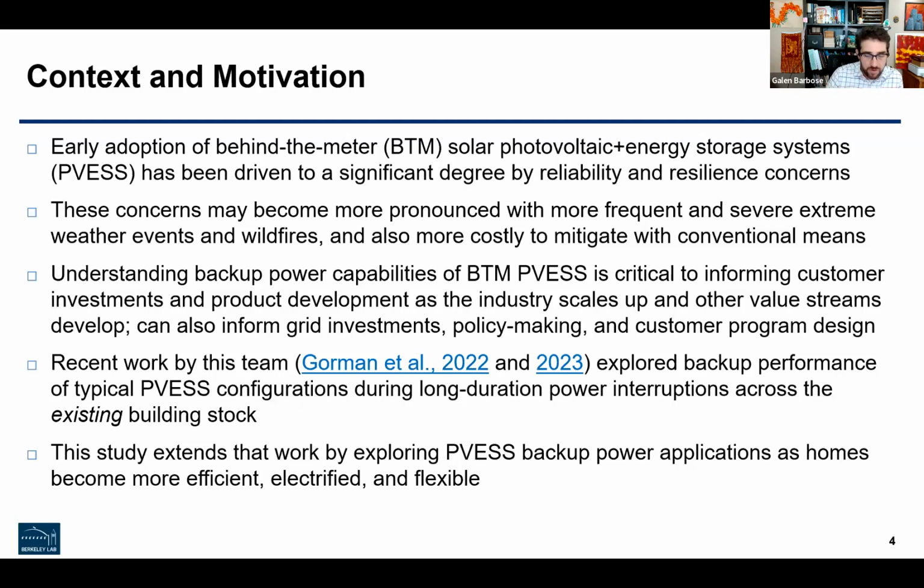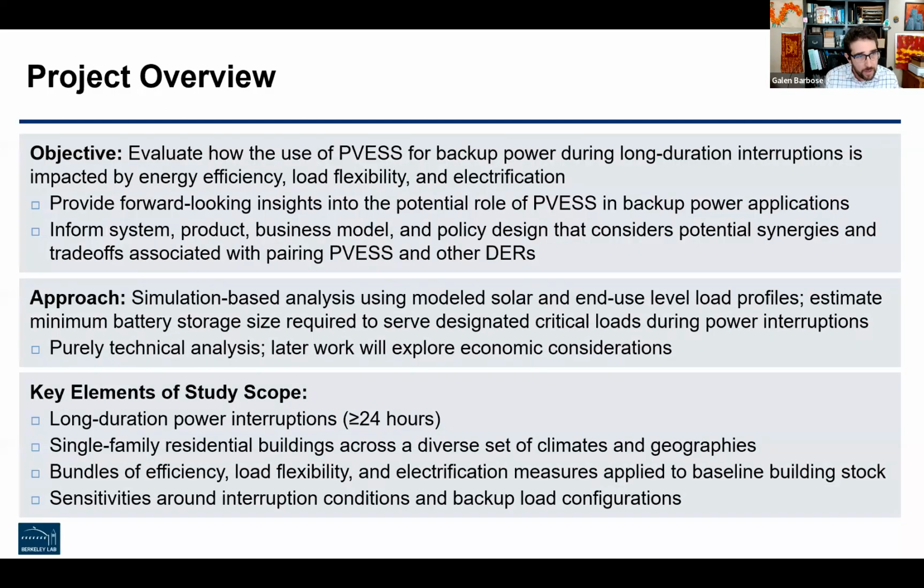And so really the motivation of our work in this space is to just bring some additional analysis and information to help guide the market and help customers and installers and vendors and policymakers and everybody understand what the capabilities and limits are of these systems in this particular application. Next slide, please, Will. So I talked already about the objective of the study.